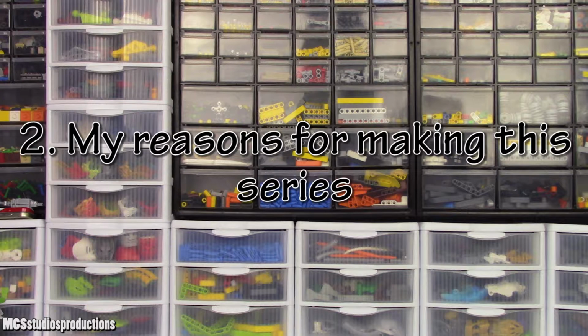So that's the main purpose of this series, to get most of the organizing information out there for Lego organization and put it into one easy to find, easy to digest location, so that if you are looking for how to organize something, or you want some tips or tricks or suggestions, then you don't have to go scouting all over the internet to look for some good tips. So that is why I want to do this.